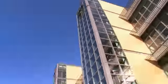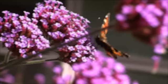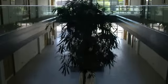The UCC Incubation Centre opened in 2010 to support commercialisation of the research output of University College Cork. The Incubation Centre is nestled in the heart of the Western Gateway building, adjacent to various schools and departments related to computer science and mathematics, and their extensive list of dedicated research groups.